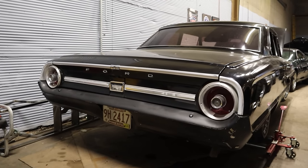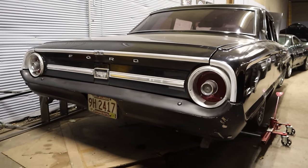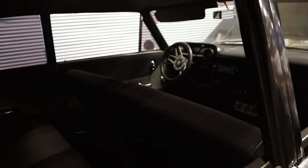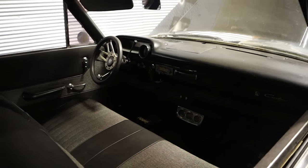Yeah, needs a little work. Needs a little work too. That's all right. Some people prefer to get cars in this condition, not too rough a shape, but not too good a shape. Get it for a good deal and fix her up. It's got a very good base on her anyway to restore.